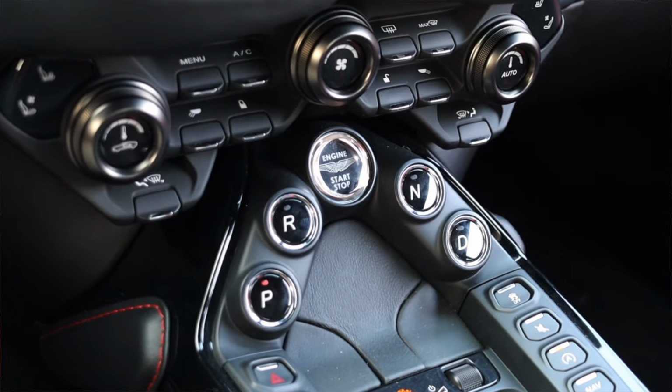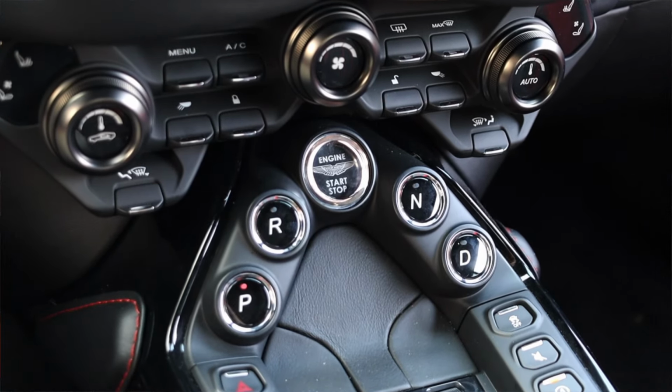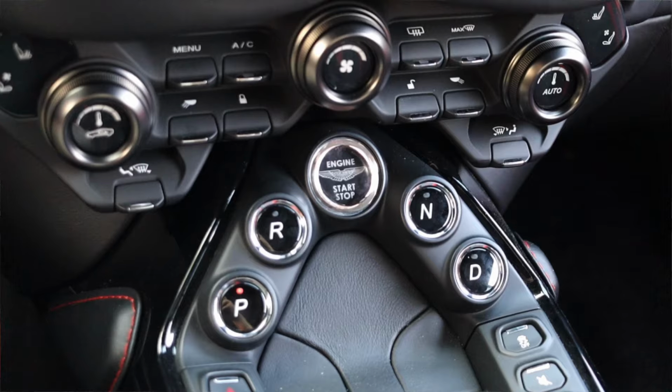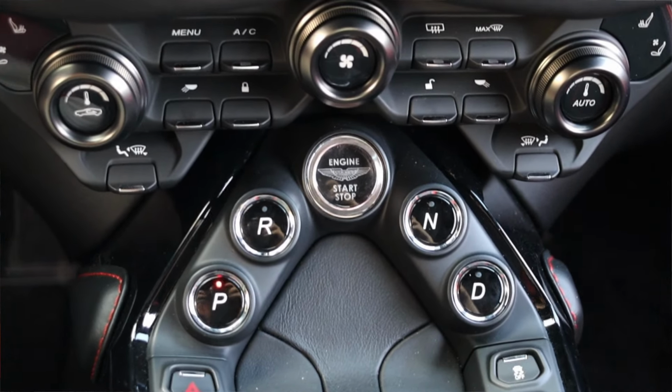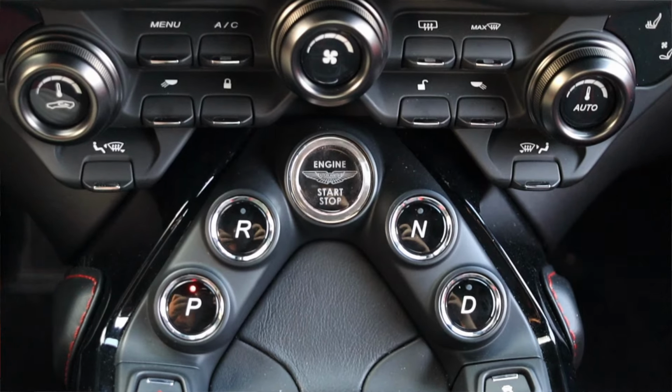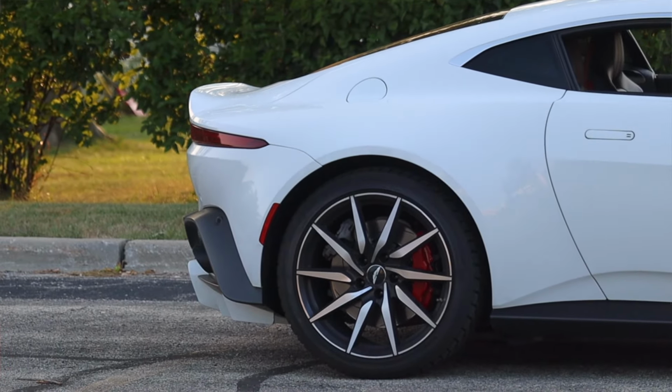Like I said, paired to it is an 8-speed automatic. However, you could find these in 7-speed manuals if you wanted. I'm happy with this automatic. It is shifting incredibly quick here today. It's doing everything I could ever want it to do, and I love it. It just shut off. That is the auto start-stop. We're gonna keep that off. Last but not least, of course, the Vantage is rear-wheel drive.